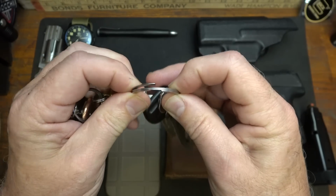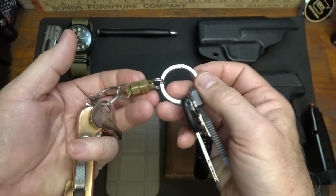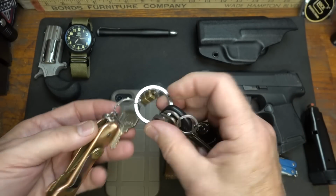I mean, they are super fantastic. Super fantastic. In fact, I wouldn't be carrying it if it wasn't super fantastic.